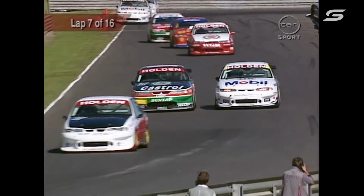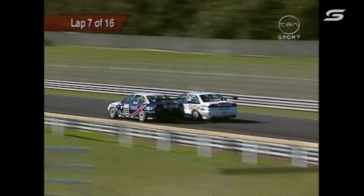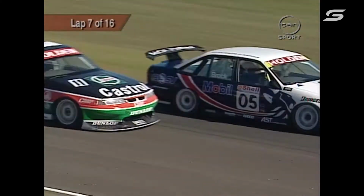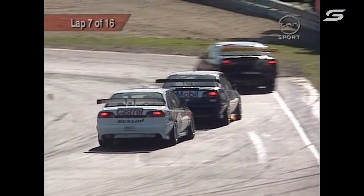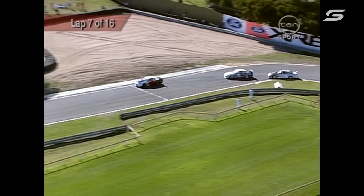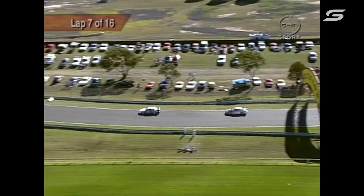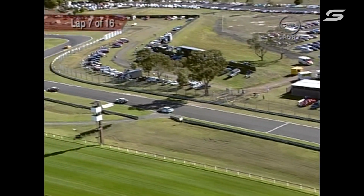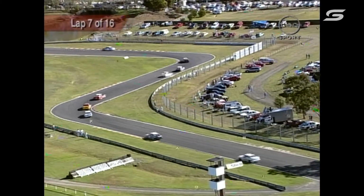Longhurst right on the back now of Dick Johnson, and we just caught a quick glimpse there of Greg Murphy. Here comes Brocky! Up the inside of Larry Perkins. Will he have the run? They're about to come through this very fast left hand. Just down the brakes on there. Larry won't want to give in, but he's going to have to. Great move there by Peter Brock, slipping up the inside of Larry Perkins. Yeah, it does look as if Larry Perkins' tyres are going off again, because Brocky got much better traction out of the corner onto the back straight, and this ties in with what happened to Perkins' tyres in the first one.